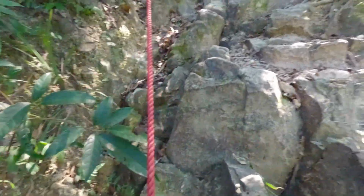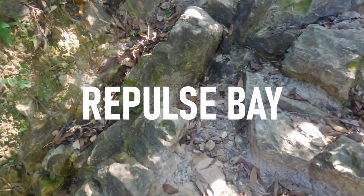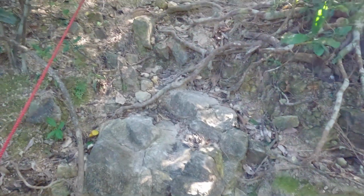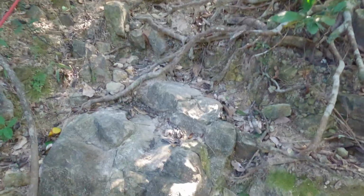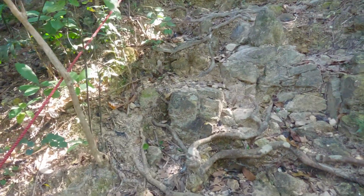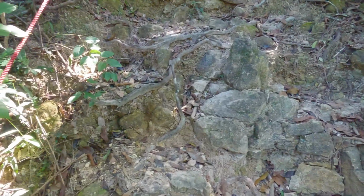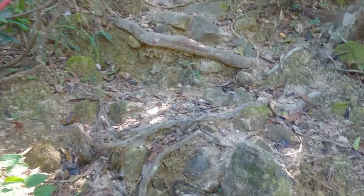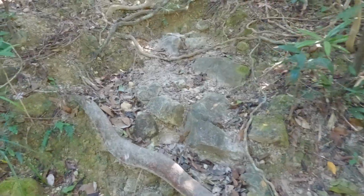Ninth hike today. Go for a short one. I started from Repulse Bay and then came through the Hong Kong International School, and this will take me to Wilson Trail, and then my objective is to hike to the Tai Tam Reservoir.